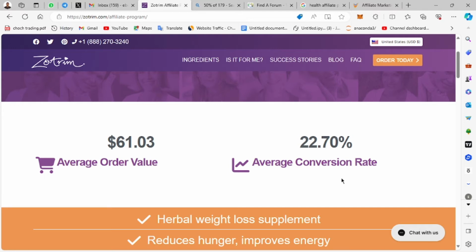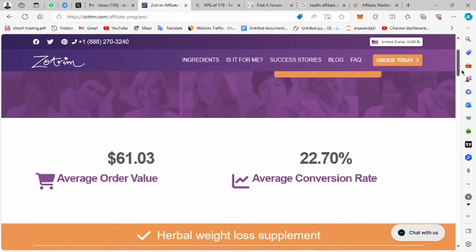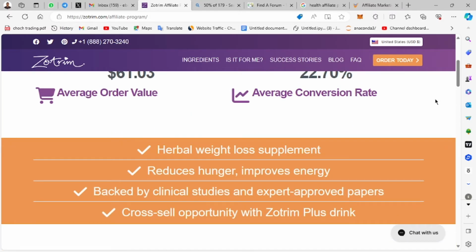Right? So if you have 200 persons buying your products, and you earn $40 for up to a sale, do the math. That's a lot of money, right? You can do the math in your head, and come to the comment section and put it down, guys. Do that right now.